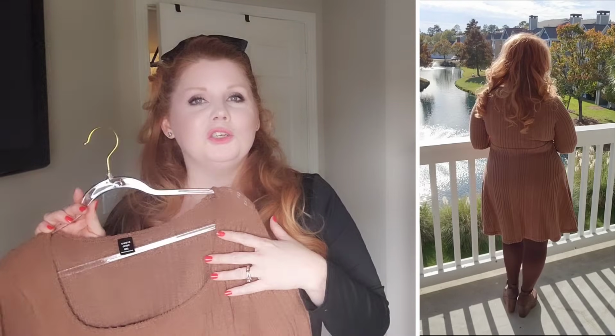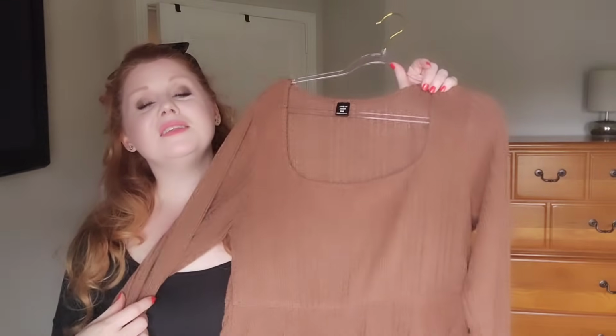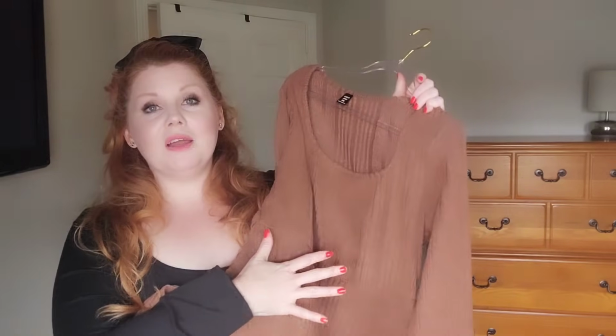I did have on a little brooch with this. Any of the brooches in this haul will be linked down below. They're also from Shein, but I just have the item number. I won't have the link because I bought them. But this is such a pretty dress, the perfect length, the perfect feel. And I did pair this with those brown tights and brown wedges.